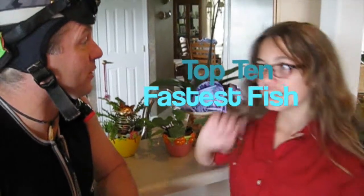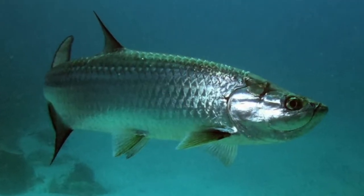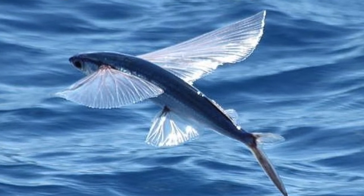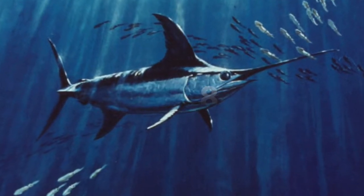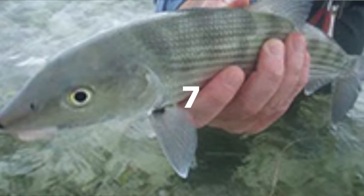Interesting. So now let's talk about the top 10 fastest fish. Number 10 is the tarpon. Goes about 35 miles per hour. Number 9, the flying fish, also goes about 35 miles an hour, can fly right over the water. Number 8, the swordfish, can go about 40 miles per hour. Number 7, the bonefish. It can also swim about 40 miles an hour. Looks a little bit like a torpedo.